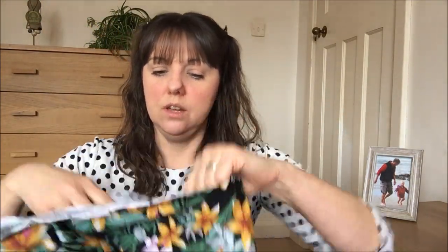So I'll just show you the drape of it. If I open it out, it is freshly washed as well, so it's all ready to go. It might be a little bit creased because I've not ironed it yet, but it has got some lovely drape there. So I think that will be suitable for all 3 of those dresses, and I really do like this style print. I think it's really nice.